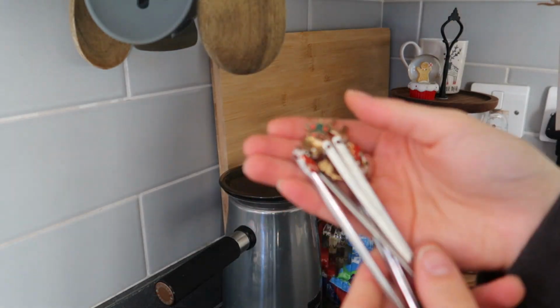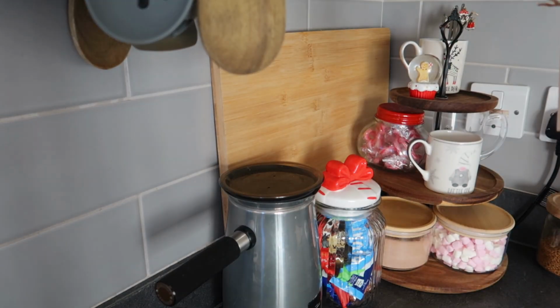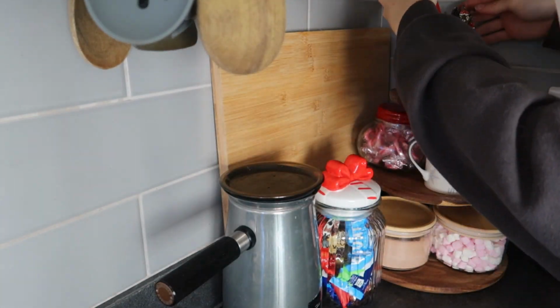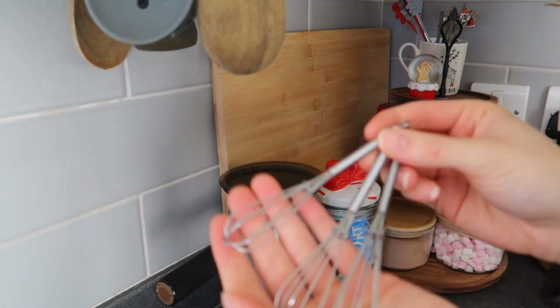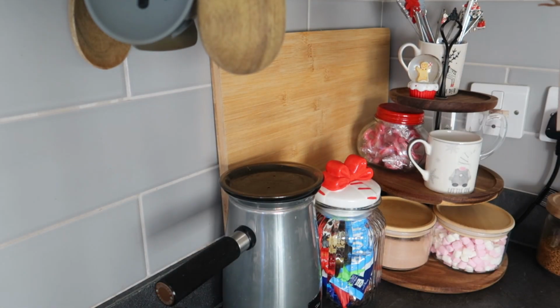So I played around with this a lot. These little spoons are from Etsy, and then the stirrers I'm pretty sure were from Amazon. But yeah, I'm just mixing it around to see what I like best. And these little whisks are from Amazon also.